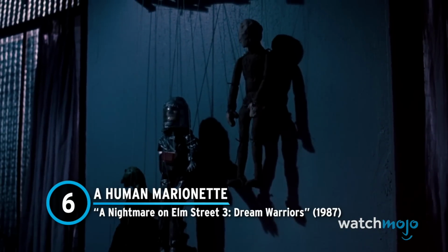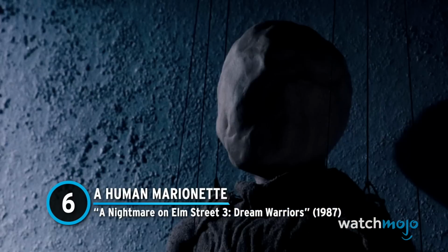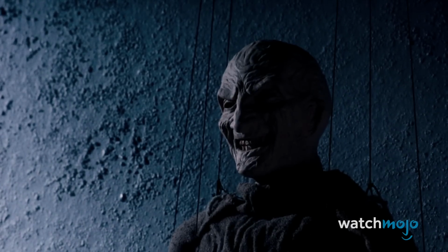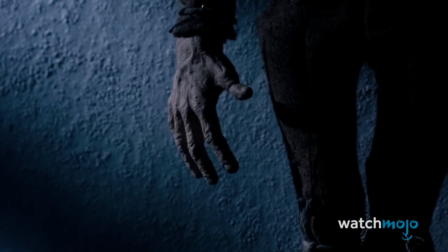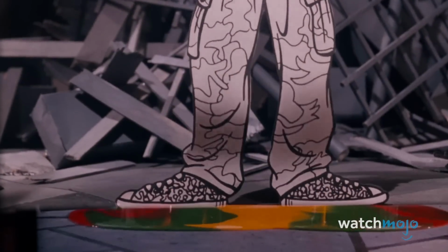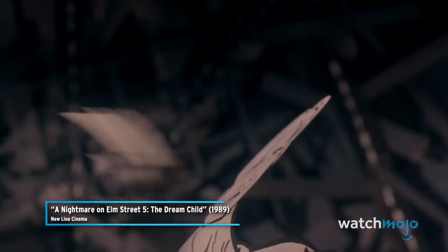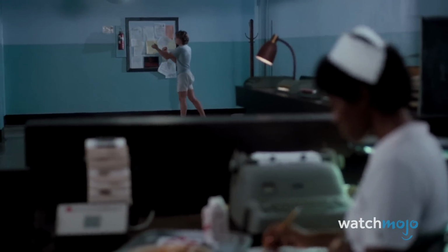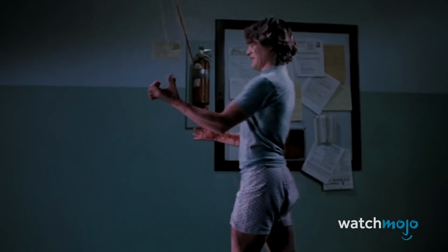So there's that. Number 6. A Human Marionette. A Nightmare on Elm Street 3, Dream Warriors. Our old friend Freddy always has some interesting disposal methods up his striped sleeve. Since Freddy resides and kills in the dream realm, the possibilities are endless. There are a lot to choose from, but this scene from the third film seems to top them.